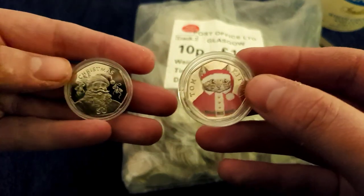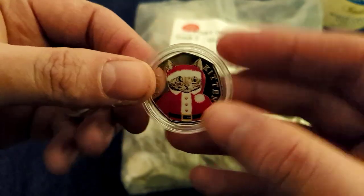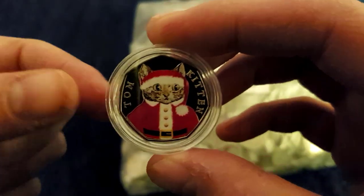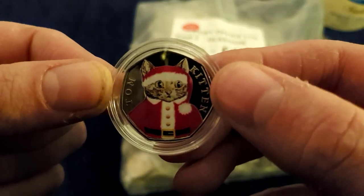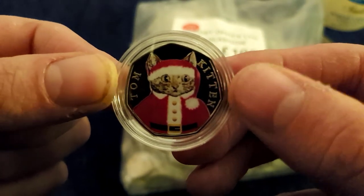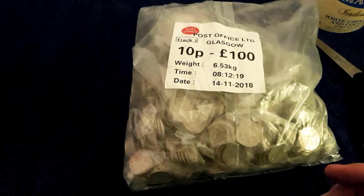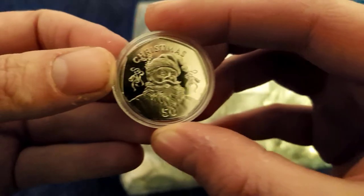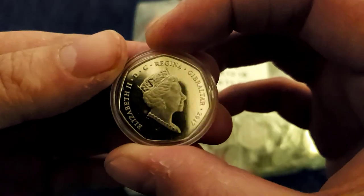So I thought I'd bring along a couple of coins that I've got. I love this Tom Kitten. Got to mention her cats every time Tom Kitten comes up, but I swear, her cat Roddy looks identical, with the fur and the eyes, even the cheeky grin. Well, that's that one. I got that one last year. It's a lovely specimen.